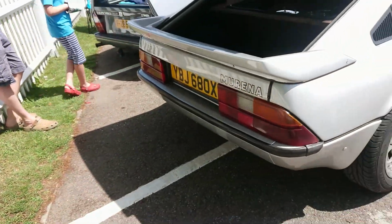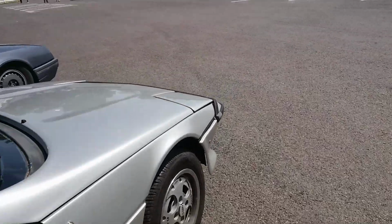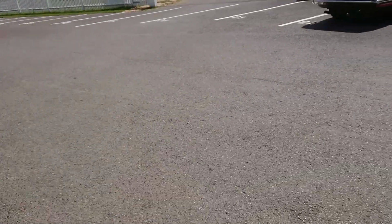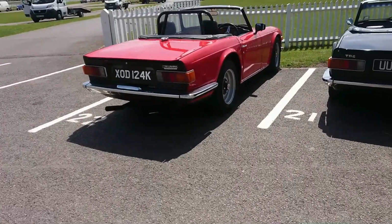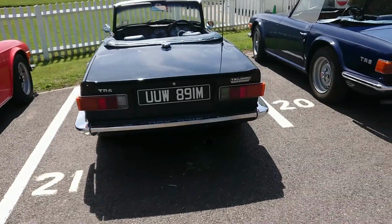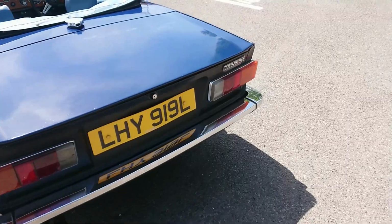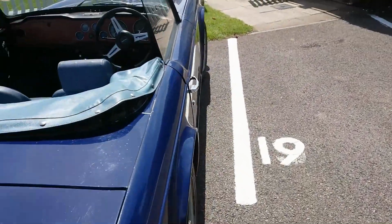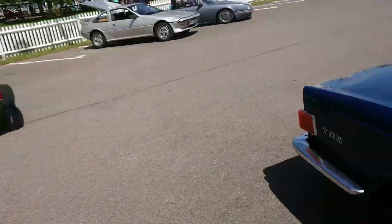Matra Murena. I think maybe this was called the Talbot Matra Murena. Some nice Triumph TR6s here. 71, 72, 73, 74, and 72, 73. Some of them have overdrive as well. Yeah, we've seen that, midget viewers. It's on its way out.